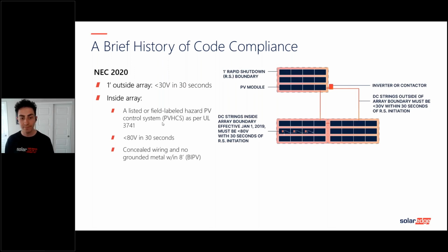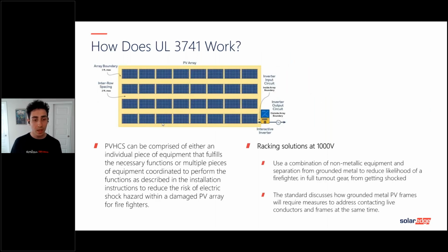To take a closer look at some versions of PV hazard control systems, these systems can be comprised of a single piece of equipment or multiple coordinated pieces that perform the function of reducing electric shock risk for firefighters. Some 3741 listed hazard control systems are designed to work with up to 1,000 volts DC still present in the array. And what we've seen in the market recently is a number of racking manufacturers have listed solutions that require placing the inverter within 1 foot of the array boundary and using specialized mechanical protective devices to reduce the likelihood of firefighter interaction with energy sources that are inside of the array.